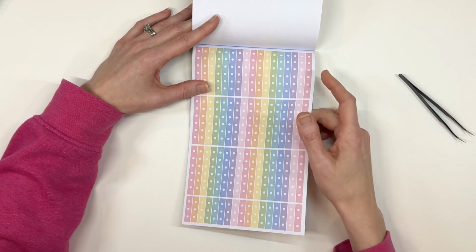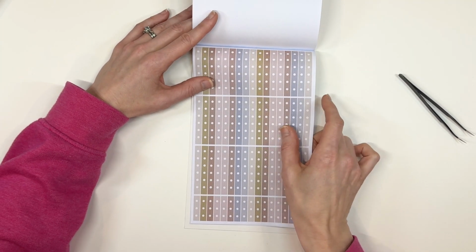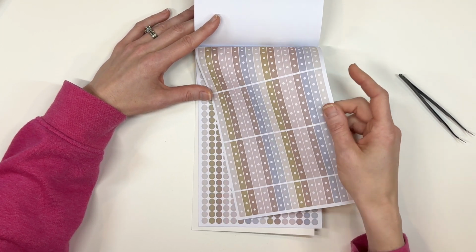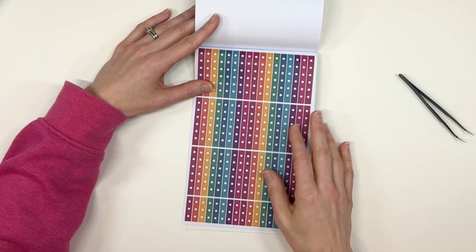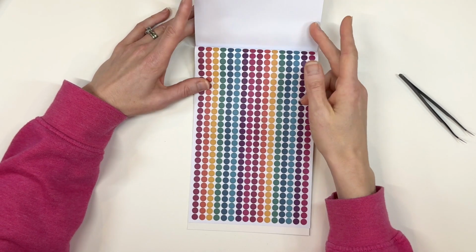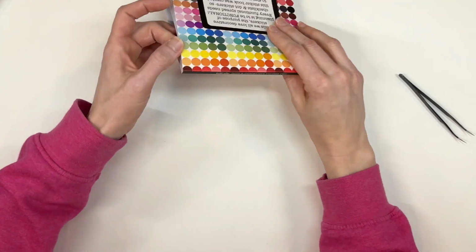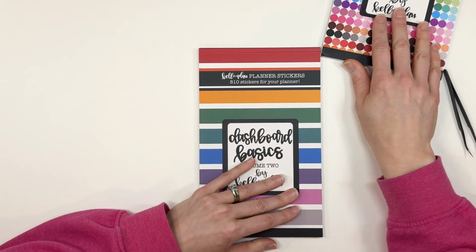Pastel. So good. Ooh, that's a fun color combo. Like neutral array. Oh, the jewel tone. I'm a jewel tone girl. I love that. And that is Dots and Checklists. Like I said, something you're going to grab for over and over.